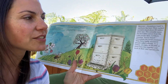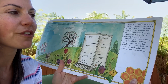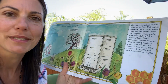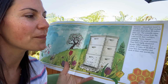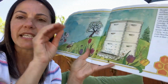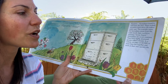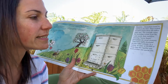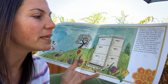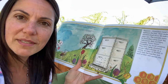Their earliest ancestors lived about 80 million years ago. The scientific name for honeybees comes from the Latin words apis mellifera. I don't know if I'm saying that right, meaning honey bearer. Honeybees are social creatures. And social means when you like to interact with one another. They form highly structured groups called colonies. In a colony, as many as 50,000 or more bees live together and work at their own special jobs.